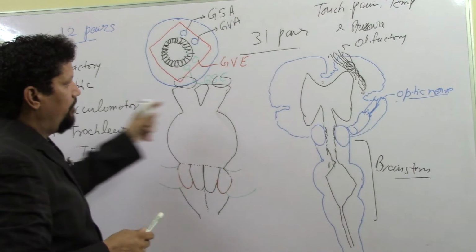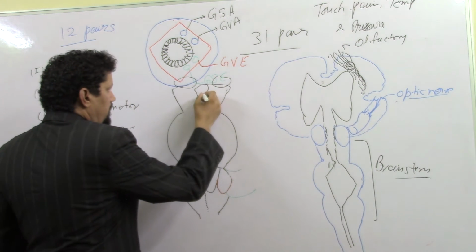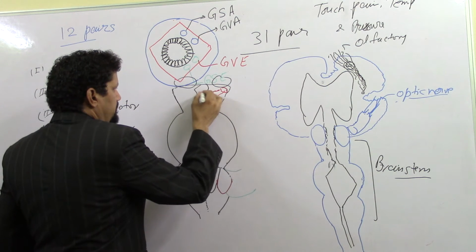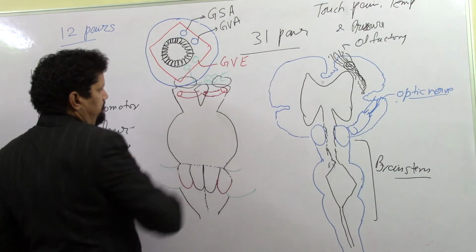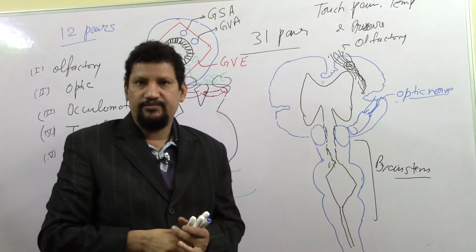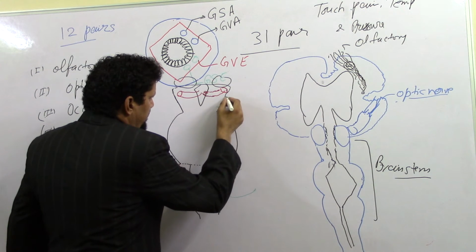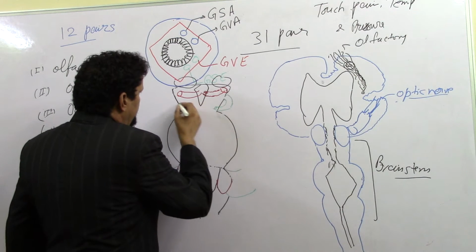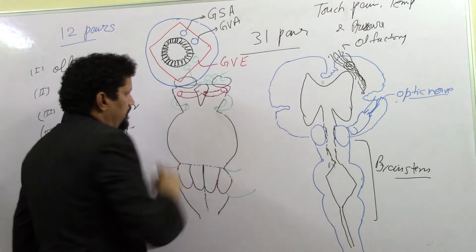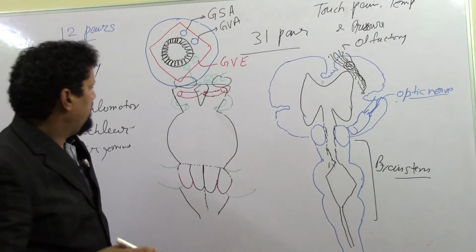The first two cranial nerves are attached to the prosencephalon, that is olfactory and optic. Now the third cranial nerve exits from the interpeduncular fossa, this is the oculomotor nerve, and the fourth nerve is the only cranial nerve to exit from the dorsum of the brain, because it has some primitive relations with the pineal gland or pineal body, which is also known as the third eye. So the nerve takes origin from the dorsum of the midbrain, winds around the midbrain and emerges on the anterior surface.